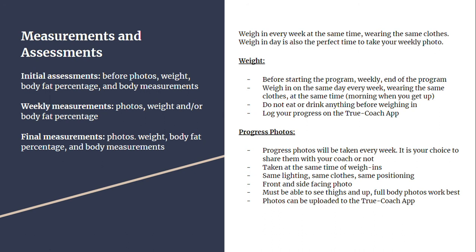Guys, for weight, please do that same time, same day, same variables, lighting, same with the pictures, everything like that needs to be the same as much as you can from week to week. That way we can see the progress the best. You'll be able to update that stuff in the True Coach app.